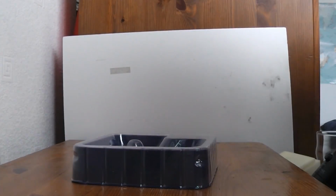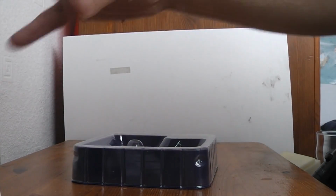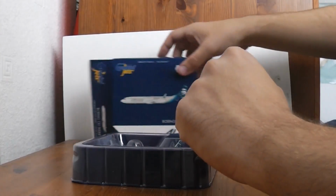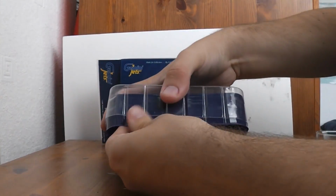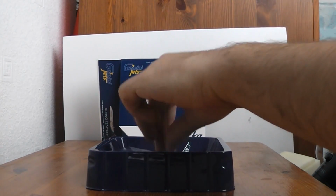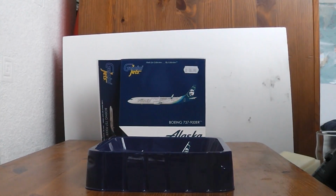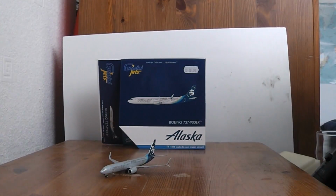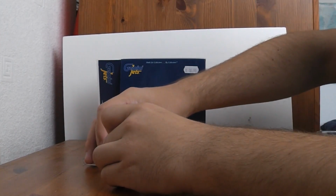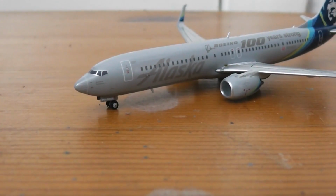And again, back to the plastic packaging. Put this back. I'll put it there this time. Plastic packaging. Put plastic there. And we'll take the aircraft out of the box. So, I'll bring the camera down so we can discuss the model.